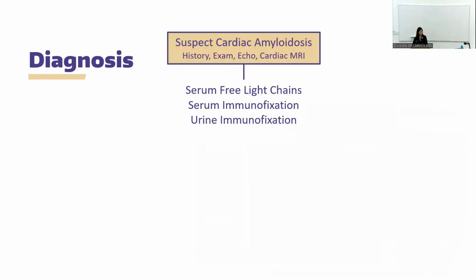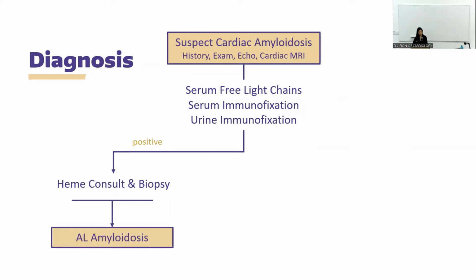When you suspect that a patient might have cardiac amyloidosis, the first part of the workup is to send serum free light chains and immunofixation. I think if this is positive, this warrants a hematology consult and consideration of biopsy of the affected tissue. In the past, it's been thought that we could biopsy the fat pad, but now we go after the organs that you think are involved. And if you confirm the presence of AL amyloidosis on pathology, then you have your diagnosis.